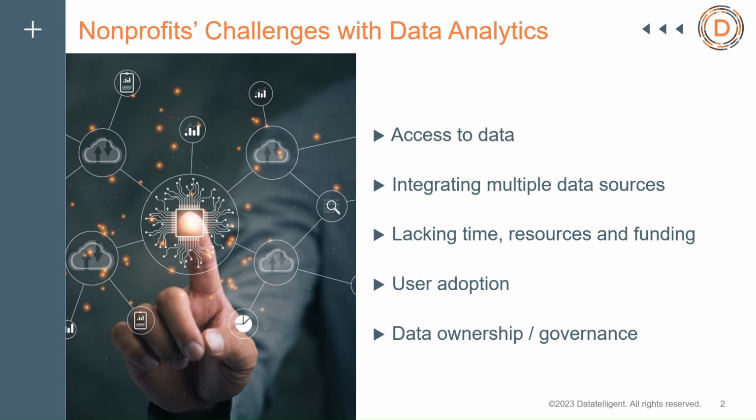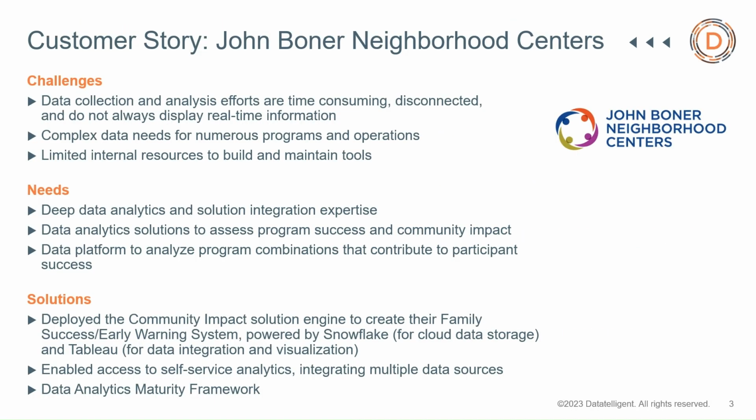And in this next section, I'm going to share a little about how we work with nonprofits to address their challenges. And we work with them as partners along the way. So let me tell you a little bit about John Bonner Neighborhood Center. This is a very innovative community center that offers comprehensive two-generational services for children and adults on the Near East Side of Indianapolis. They are leaders in making and measuring impact on the families they serve and their Near East Side community, both in terms of community development and economic development.